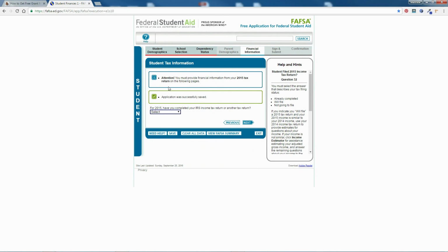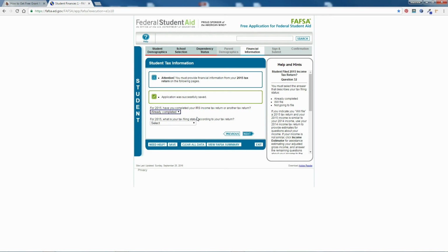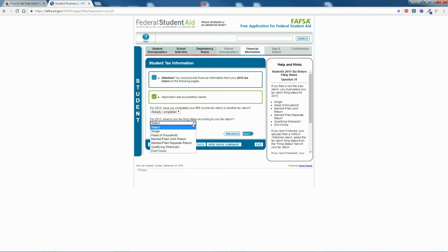Here it says, attention, you must provide financial information from your 2015 tax return on the following pages. And it also says my application was saved. So for 2015, have you completed your IRS income tax return or another tax return? Click Already Completed, because I've already completed it, obviously. For 2015, what is your tax filing status according to your tax return? Single.